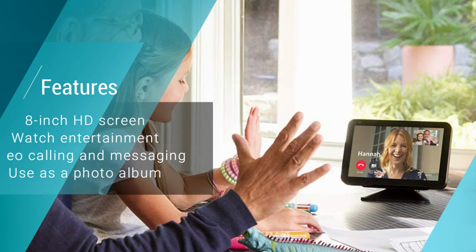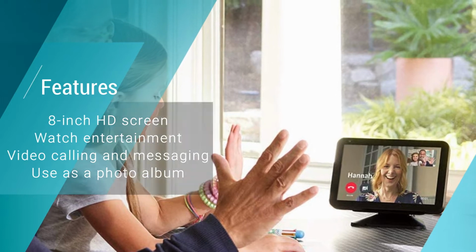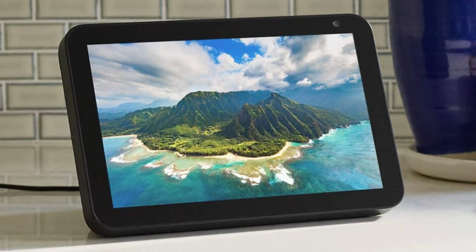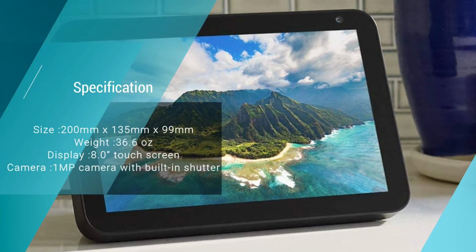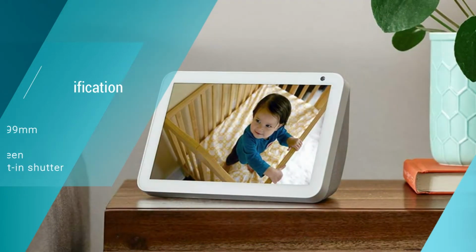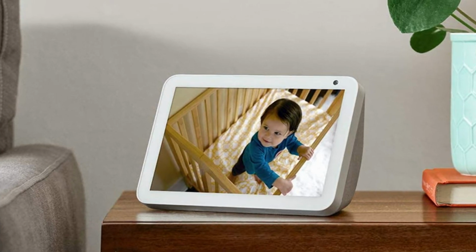The Echo is one of the best mid-range smart displays on the market. It has an 8-inch HD screen that provides an impressive picture quality. There are two other screen sizes available, 5-inch and 10-inch, but we think the 8-inch provides the best mix of viewing pleasure and value. You can ask Alexa to show you movie trailers, full movies, TV shows, YouTube videos, and much more.